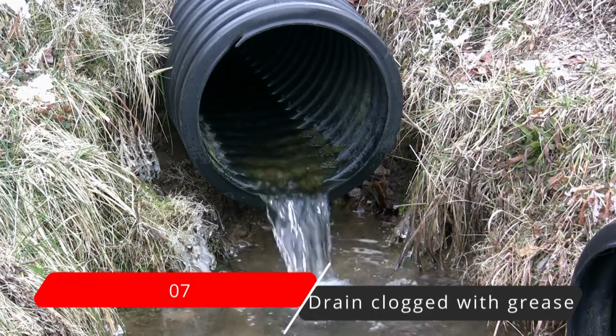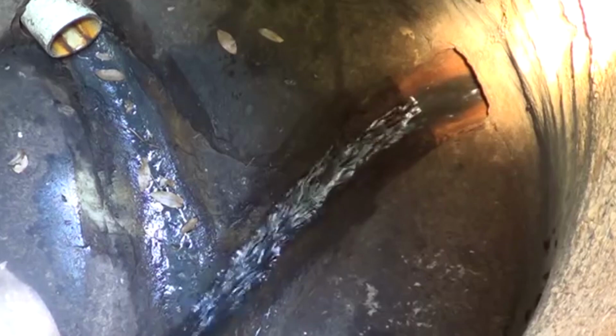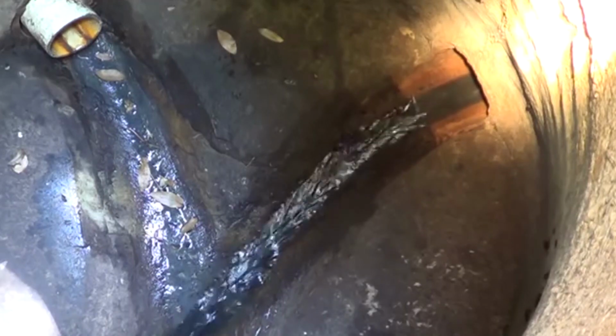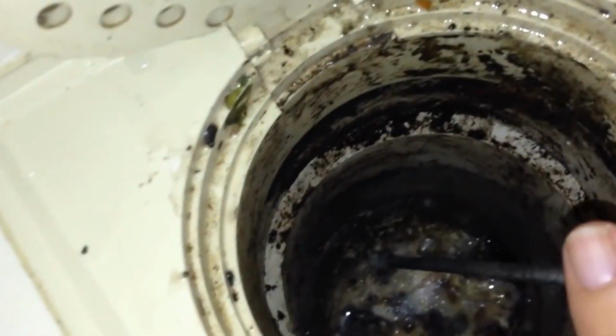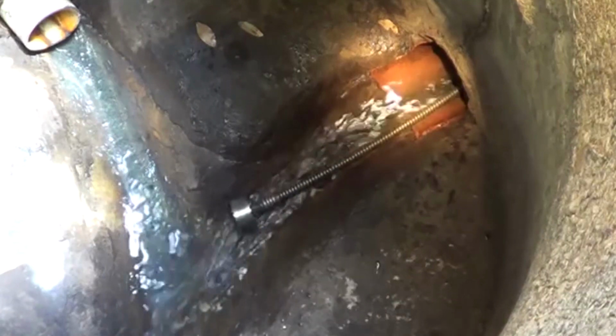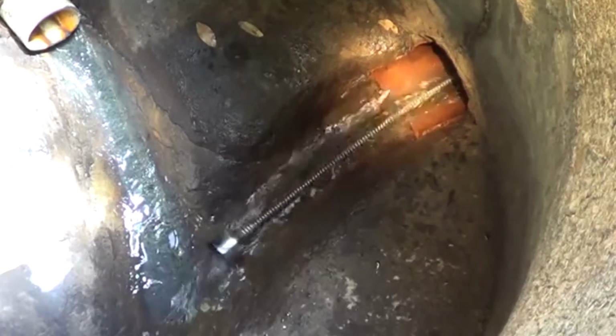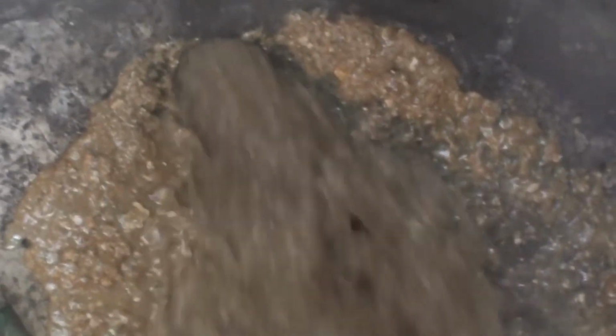Number 7. Drain clogged with grease. This video gives its viewers a 360-degree view of a drain blockage. Grease can build up quickly, and when it does, it can solidify, causing a nightmare on drains. This video gives a detailed look into what a greased clog can look like. A long pipe is inserted into a blocked drain and is pushed downwards into the drain, away from the still grease-filled water. Finally, the source of the clog is located.